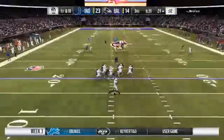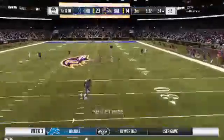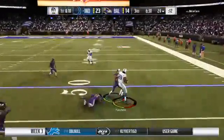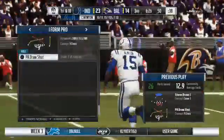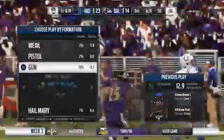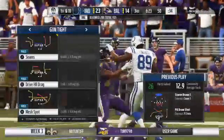Now a play fake here on first down. They'll roll him out right. He's got his man on the crossing route. And he's brought down after a very nice gain. A good pickup there, 26 yards.